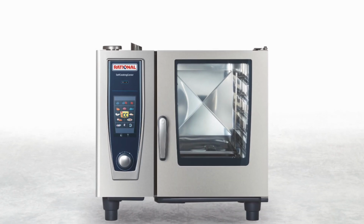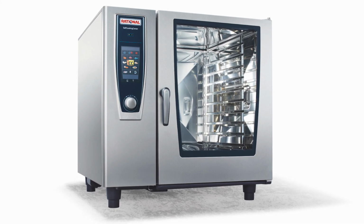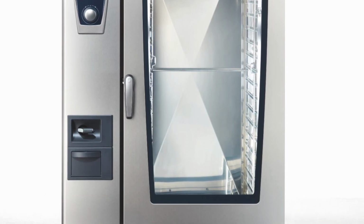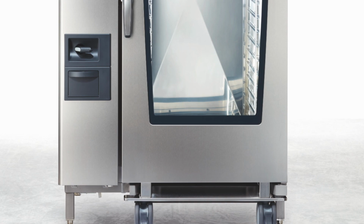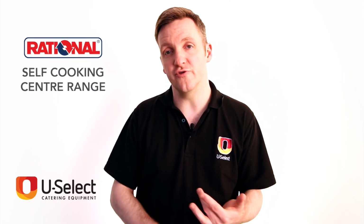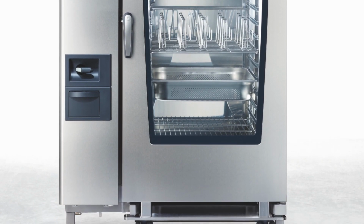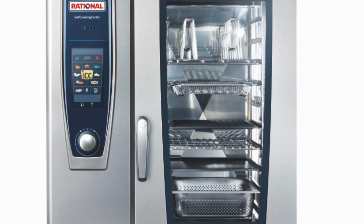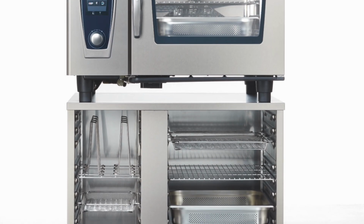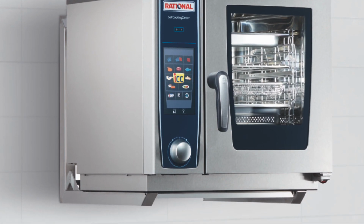The 202, the 102 and the 62 all fit a 2/1 gastronorm tray, so much wider. So again, they all have the same footprint, so if you get one into your kitchen, you know you'll get the others as well. In terms of the amount of food these things are producing, the 200s, the 20 racks, are there for very high traffic volume sites. The 10s, slightly smaller, might produce a few hundred meals a day. The 6s, again, smaller, and smallest of all, the XS, which can even be mounted on a wall.